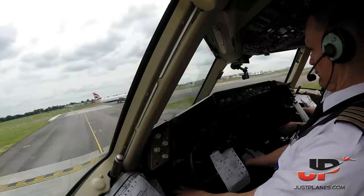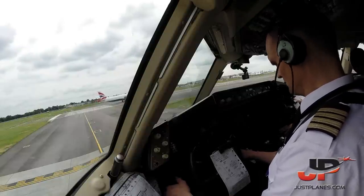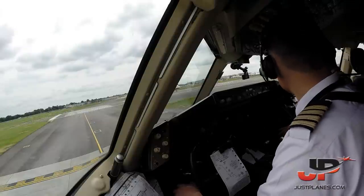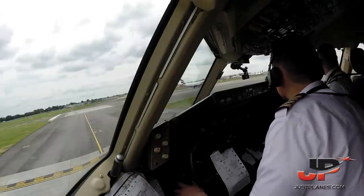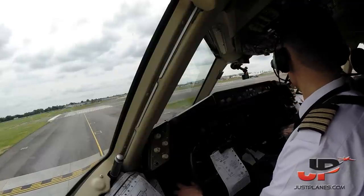ICE 451, behind the departing British Airways A320 on the threshold, line up 27 left behind. Okay, behind the A320, line up 27 left behind, ICE 451. Clear right. Clear left. Cabin signal.